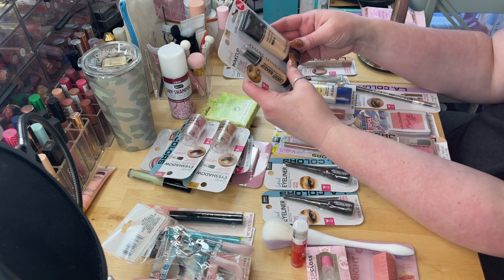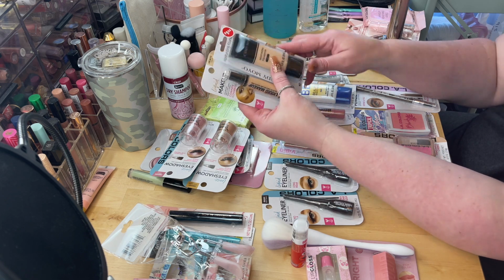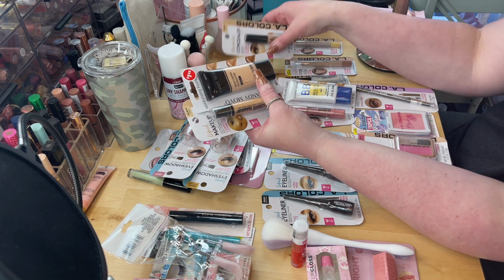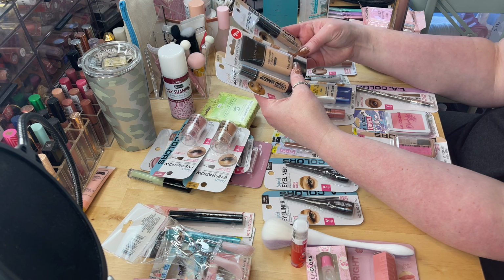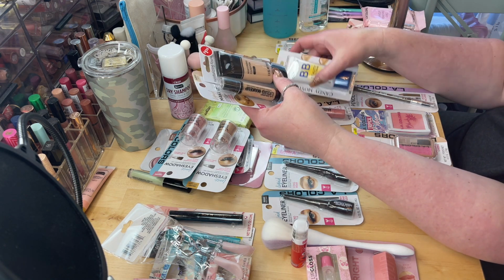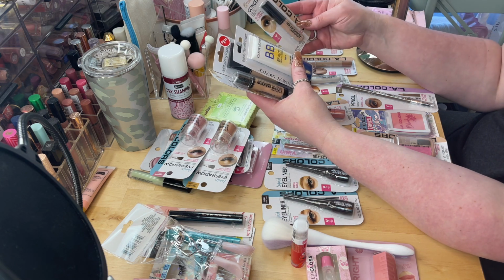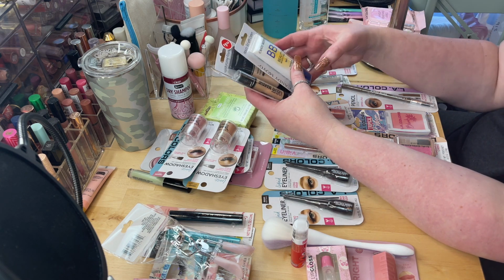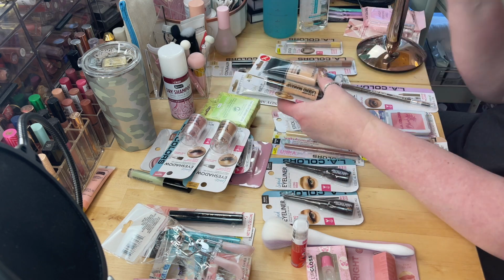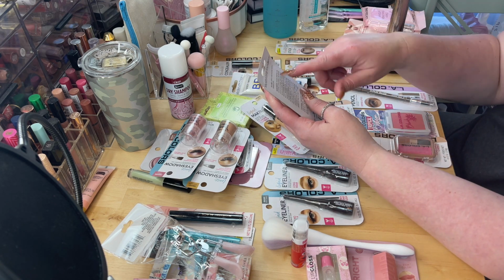Because I'm not quite sure, you know what we're gonna do. This concealer is way too dark, so we probably won't be able to use that. But I kind of thought we could maybe possibly use it for mixing if something was too light. So I'm just going to get these out and we're going to try to see what we can do.